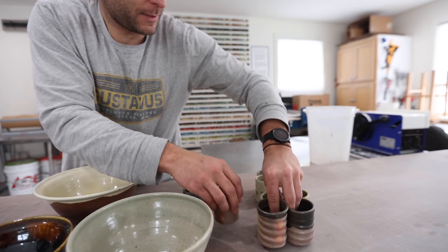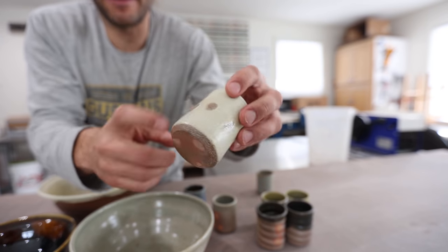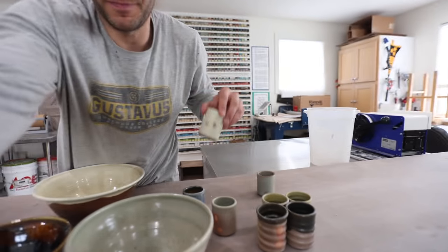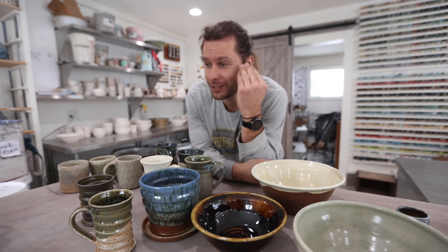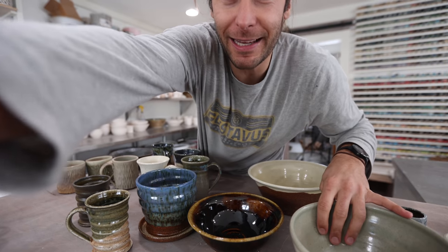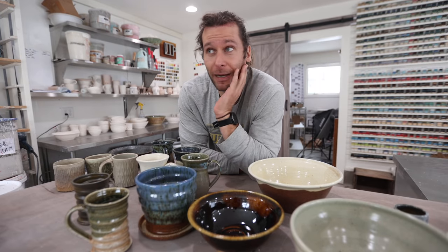Another side fired one. I used my fingers for the dip and just left the finger marks there, which I thought was kind of cool. So once again, I'm struck with, should I build a wood kiln? It was so fun, but I would love to experience it with my own kiln, which I think I still will at some point, but it might be years. It might need to fall in my lap.